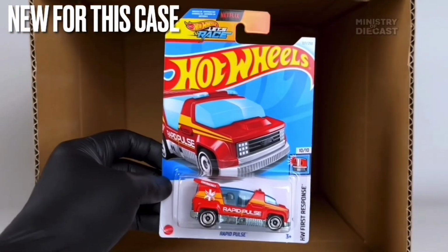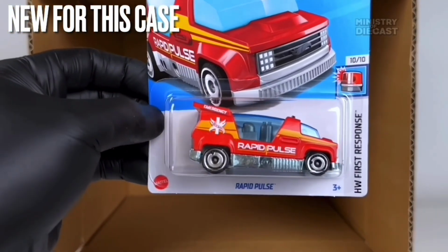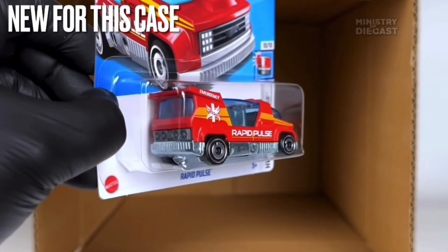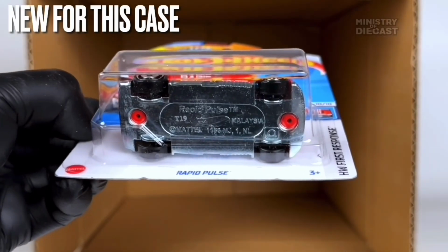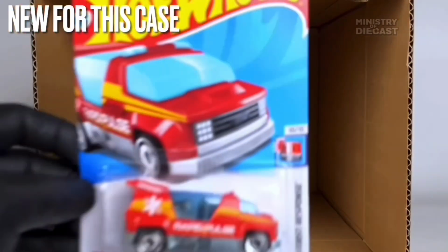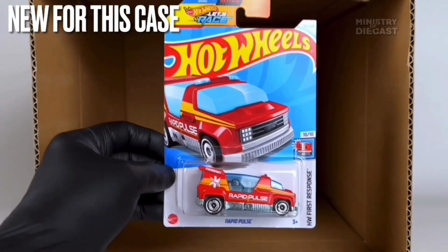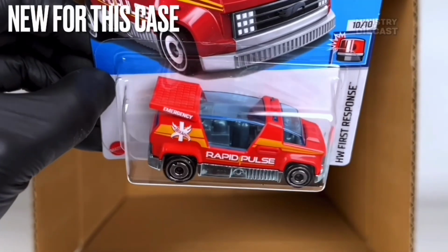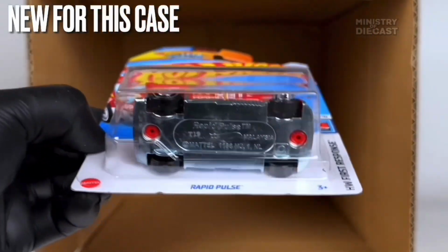Next up we have the Rapid Pulse. This thing does receive side tampo work, as you can see here. It has been created by this red coloured plastic because this thing does have a metal base to it and a plastic body, and this thing is rolling on the aerodisc wheels, which have been painted in chrome. I think this is a pretty solid release of this casting, even though I won't be adding it to my personal collection.